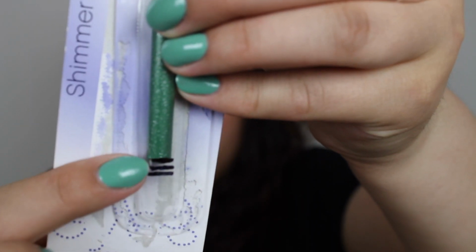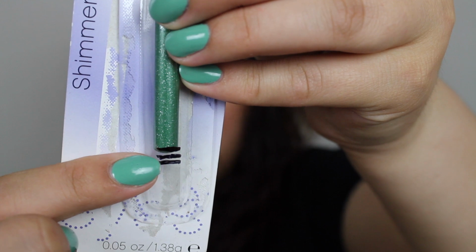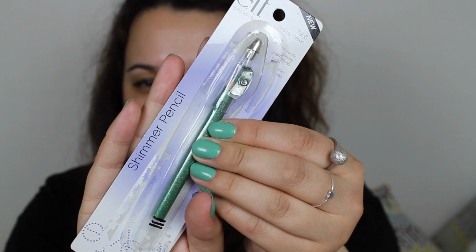Then the next one is also e.l.f. Shimmer Pencil, and this one is in the shade Grassy Green. And I have the slightest progress on this one as well. So this upper line right here is where I am now, and this little line below there was where I was previously. But this one, I have a lot of it left, unfortunately, as you can see there. So this will take me some time, and I promise you I'm using this one so much as a winged eyeliner and everything, but it's really creamy, but still it's not moving at all. So I don't know how to finish this one.